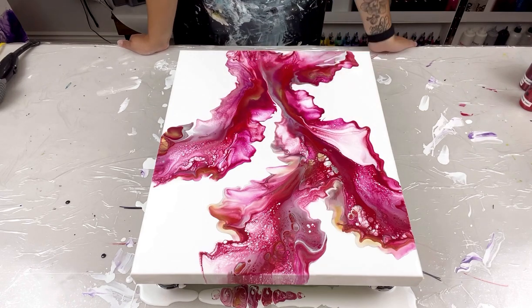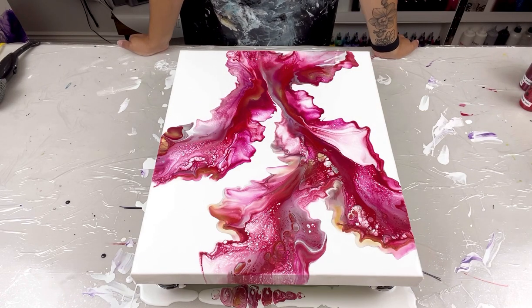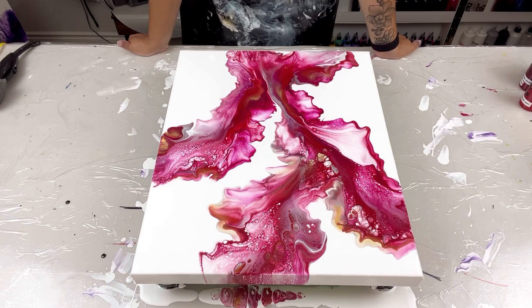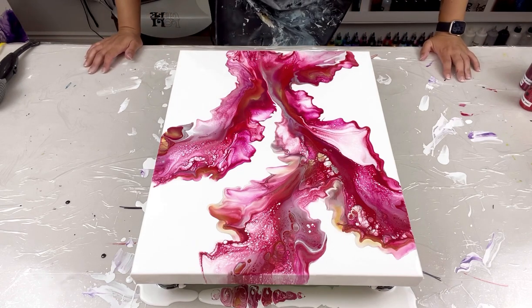Yeah, this magenta really took over. And again, it's Golden, which is super highly rich and pigmented, which is probably another reason why so much of it is showing through.